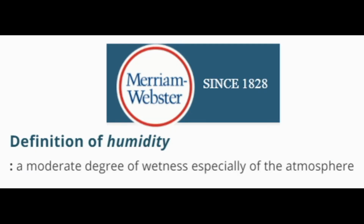Now, there's such a thing called humidity, and let's take a look at that. Merriam-Webster defines humidity as a moderate degree of wetness, especially of the atmosphere. So humidity is water in the air.